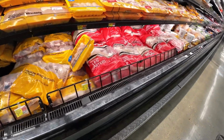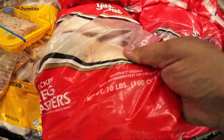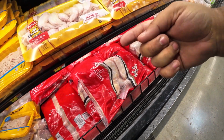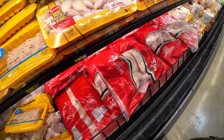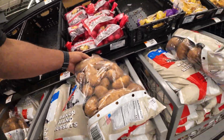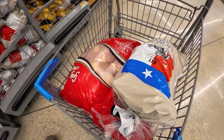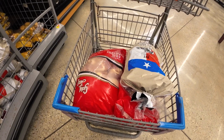Guys, check this out, man. $5.72 for a 10-pound bag of chicken quarters, right? There's more chicken in this one $5.72 bag than you're paying in that kibble bag we were just looking at, priced at 60 some odd dollars, or even 40 some odd dollars. Check this out, guys. Bag of potatoes, $5.24. So between one bag of chicken quarters and one bag of potatoes, you're looking at roughly $11, depending on the size of your dog. If you're looking at a small dog, you pretty much are feeding them for a week.